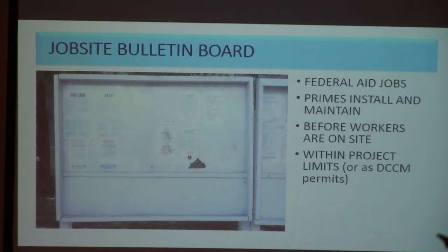That between the prime and the project administrators, you can help come up with a place. There may be a laydown yard, there may be a field office it's closest to. But that's something that gets permission, all right? When your RCS comes out to review the board, he's looking, where is it? All right? It's got to be within the project or you have permission, okay?